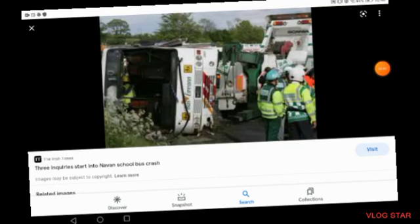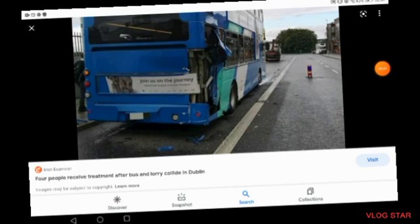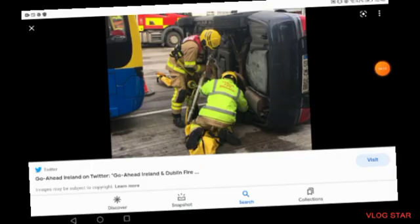And here we go again, another bus that has also gotten flipped over, and here are probably people trying to flip it back up and then take it away. How many times do your buses have to get flipped over? Okay, so Go Ahead Ireland has been around for about 2-3 years, so obviously it doesn't have that severe of crashes. There really hasn't been much for Go Ahead Ireland for being here for 3 years.